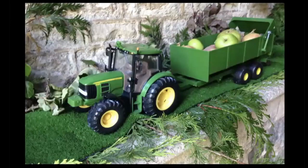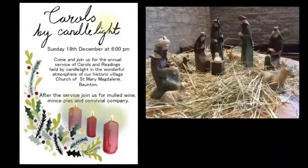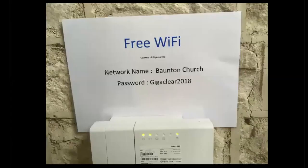A few more pictures of life in Baunton Parish Church. This is obviously harvest time, a big effort going on there. And Christmas, very nice candlelit service on a regular basis. Our PCC secretary's wife, Anne Milner, is a real authority on irises, and she featured a few years ago in the Daily Telegraph.